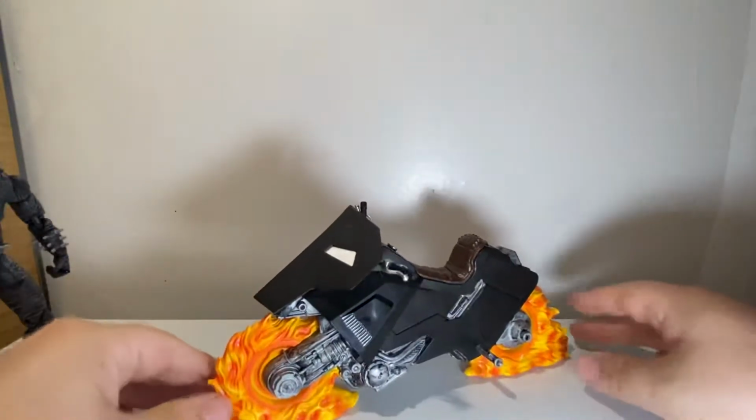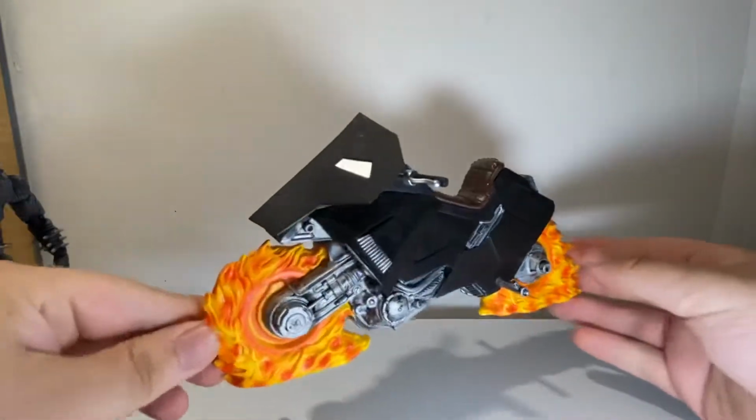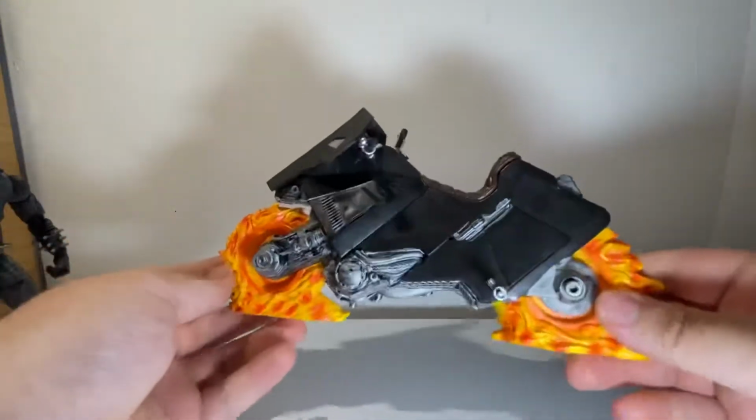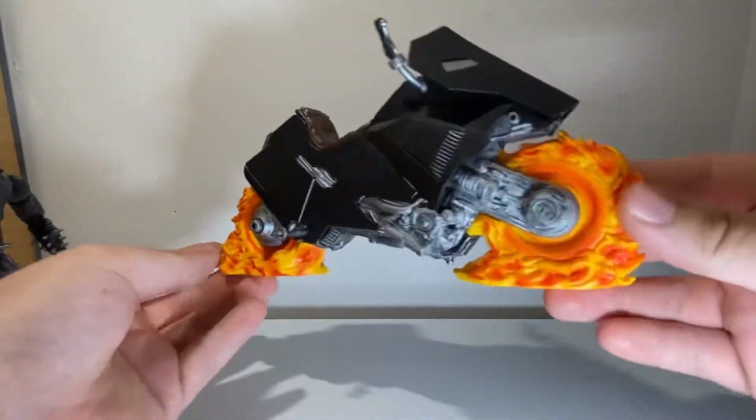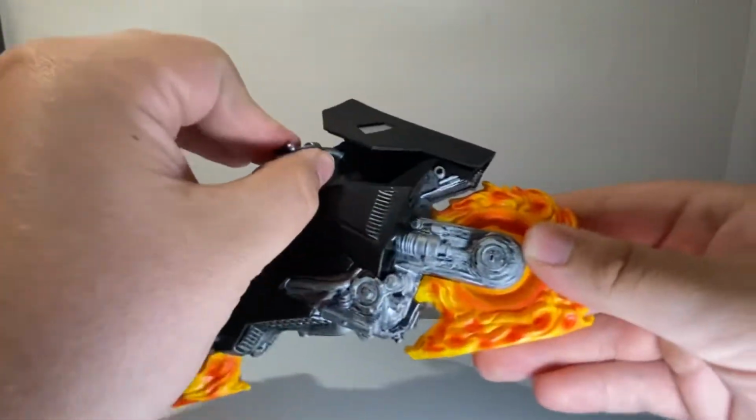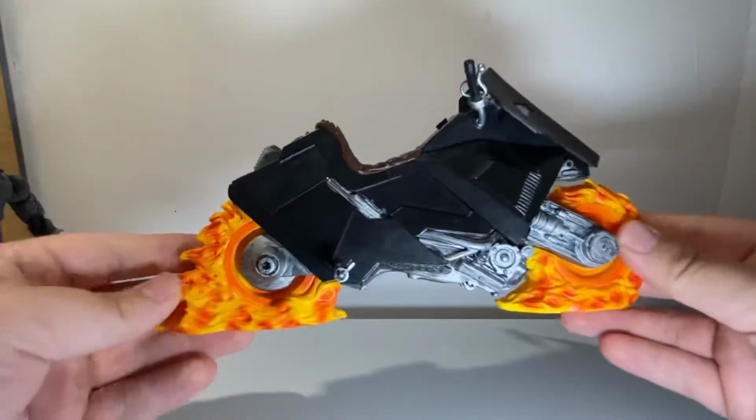So, in the book, Ghost Rider always has his, well, we'll start with the Hell Cycle. He has his trusty Hell Cycle always on deck. He can literally call for it from anywhere. He could be trapped in a jail cell, and he could call the bike to break him out, which he does in the comic books. I'm not sure what issue it is, but he does it at some point.